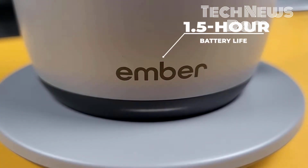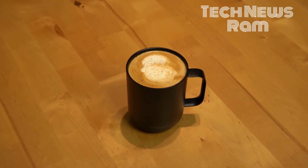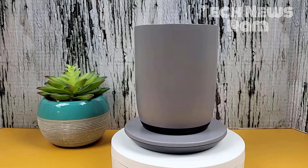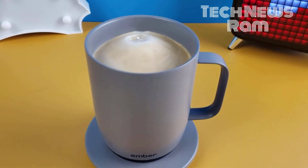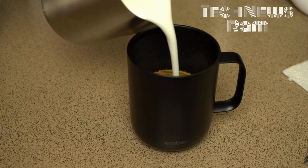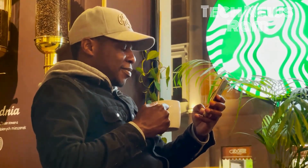Equipped with a 1.5-hour battery life, the Ember Smart Mug 2 ensures your beverage stays at the perfect temperature for an extended period. Its temperature range, spanning from 120 degrees Fahrenheit to 145 degrees Fahrenheit, caters to diverse preferences. Additionally, the mug incorporates an auto-sleep function for energy efficiency, making it an eco-conscious choice. Keep in mind, though, that it's best cared for through hand washing. Ember Smart Mug 2 transforms your daily coffee ritual into a seamless, enjoyable experience, making it a must-have for coffee enthusiasts and productivity enthusiasts alike.